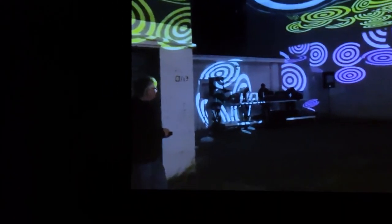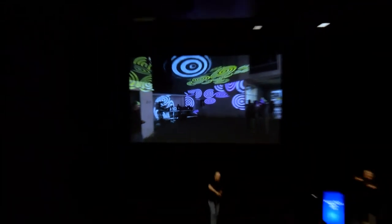Can we do the projection now, please? There we go. So this is the kind of stuff we do. Different projects, different things going on, and we map it to the shape of a thing.